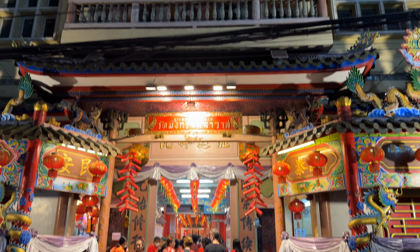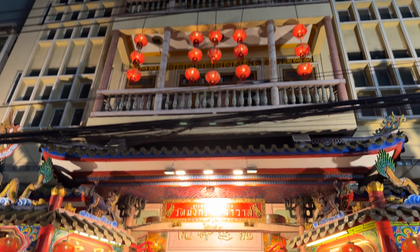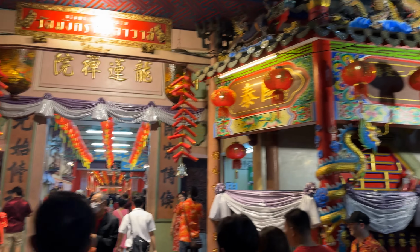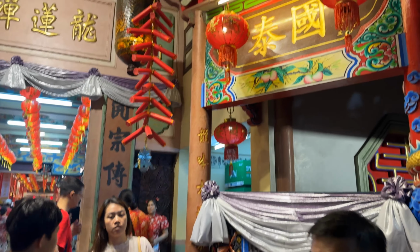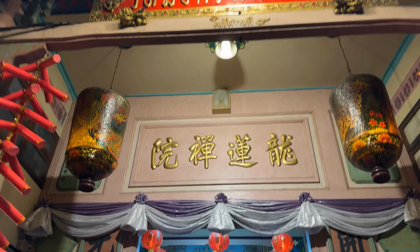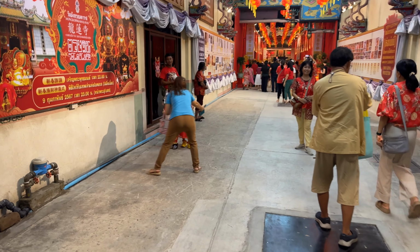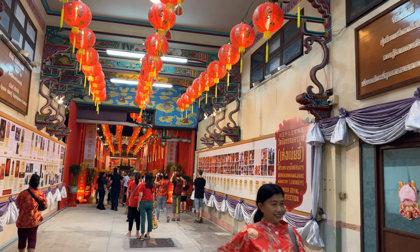Here's the front. You can see it has the Chinese lantern up there. Now it has a little school and a museum and stuff like that, but I've never seen inside of that. I've always just gone in and seen the deities. And that's what we'll see tonight. You can see it has the firecrackers and the dragons and the Chinese writing. It's always cool to see Chinese temples. It has the Thai there and then Chinese. The Chinese temples are always so alive with colors and noise and everything. And this one is no exception. And it's Chinese New Year, so you see everybody wearing the Chinese costumes, the red. And I think this year is the year of the dragon.